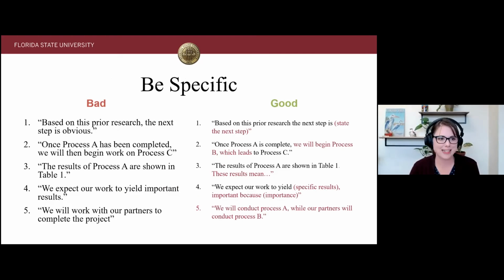Also be specific. Here are bad ways and then good ways to be specific. Bad: "Based on prior research, the next step is obvious." No, it's not. You've got to tell us. Tell me everything. Do not expect that I am an expert in your field. I may care about the same thing, but I may be from a totally different world than you. I need to be told. Good: "Based on prior research, the next step is..." and you state the next step.